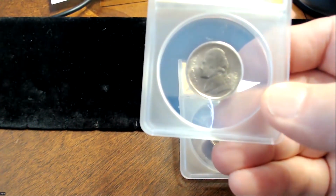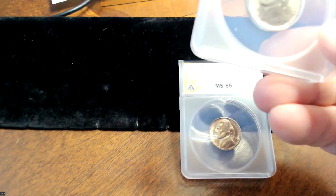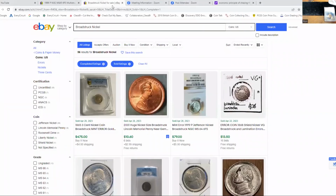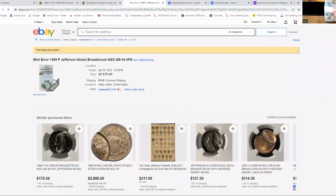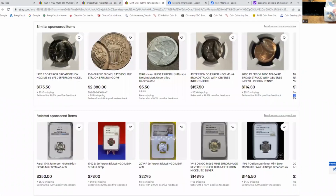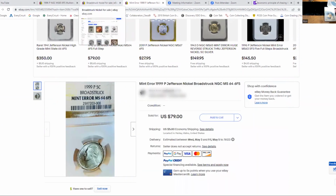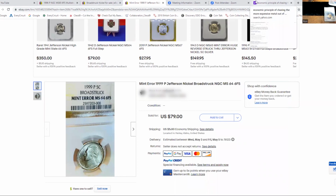Well, let's just share my screen and see if we can find something. Let's come in here. Yes, so here is one. It's not the same year. This is a 1989 that I'm holding in my hand, but this one is sold. It's green, $79. It's sold. Whoops, let me scroll down. It's a 99, and you can see that that is larger than a normal nickel, and it's sold for $79. So certainly that's one reason a nickel may be worth more than a nickel. So let's go ahead and stop the share.